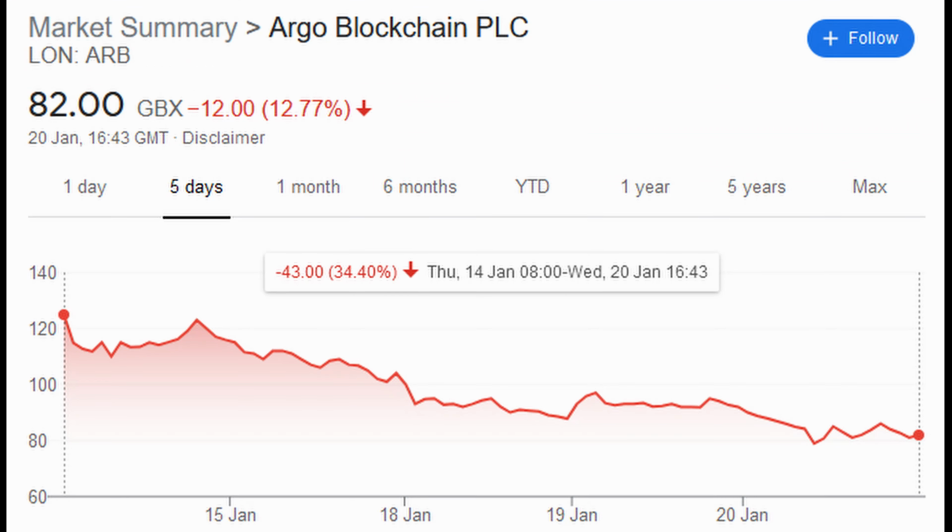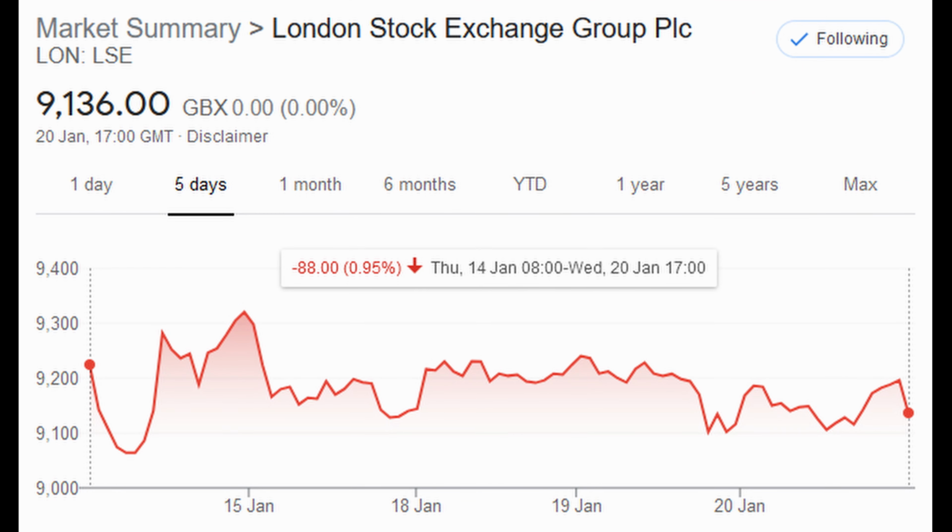The first step is to gauge your own personal risk tolerance, and this is basically how comfortable you are with losing money and how comfortable you are with the volatility of day-to-day swings. Some stocks have a daily volatility of more than 10%, Argo Blockchain, for example, but some stocks rarely move. An example of this might be the London Stock Exchange Group, which rarely moves more than 2% each day.